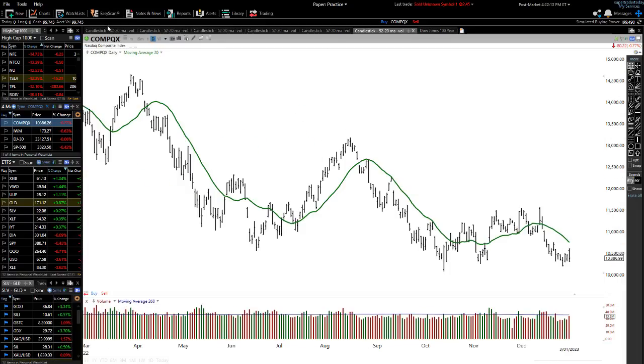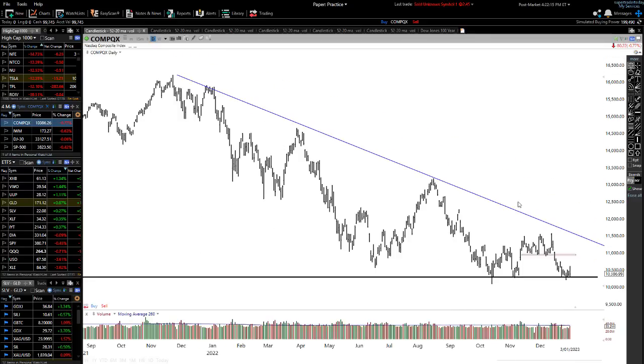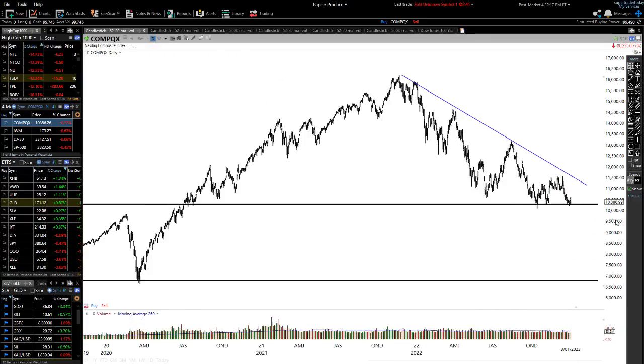And the reason why I say that is because this is the support level for the Nasdaq. Look at this here. Big, massive support level for the Nasdaq around that 10,000 level. If we break it down, the prices are down. I would not want to be fighting that. And if that happens, then we're probably not going to turn into a bull market out of this here and so on and so forth.